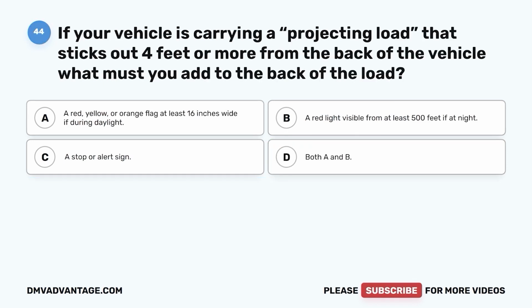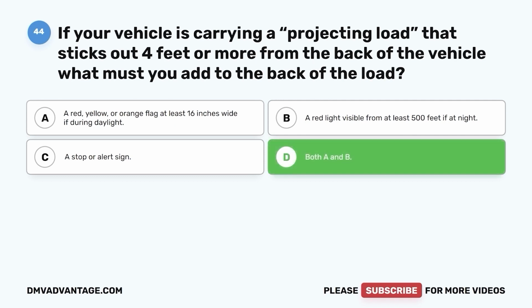Question 44. If your vehicle is carrying a projecting load that sticks out 4 feet or more from the back of the vehicle, what must you add to the back of the load? A. A red, yellow, or orange flag at least 16 inches wide if during daylight. B. A red light visible from at least 500 feet if at night. C. A stop or alert sign. D. Both A and B. The correct answer is D. Both A and B.